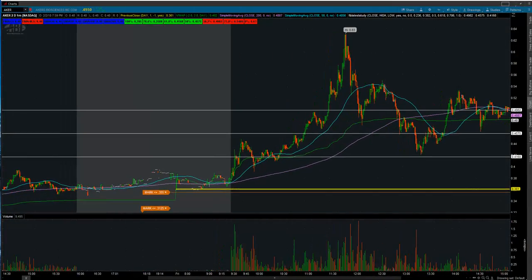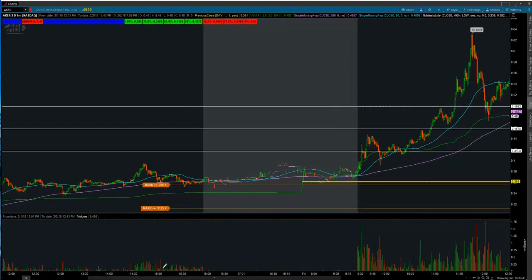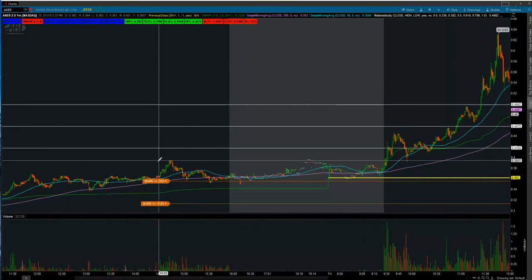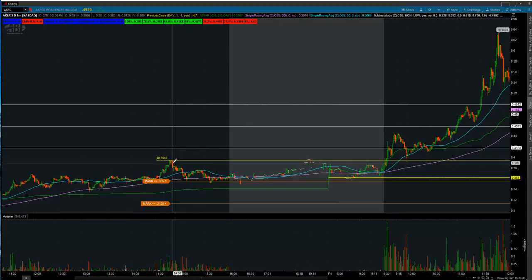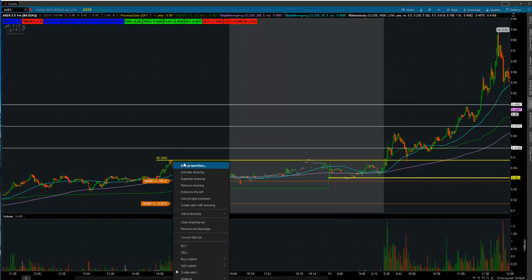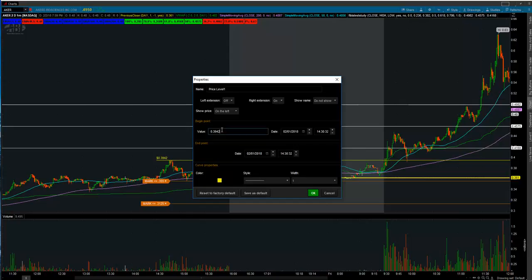So very simply, this is where my alerts were below, just in case it went below, but it never got back down that low. So this was the higher day, Thursday, right? So my alert would have been here, right at the high, which was 39.39. So let's do that, 39.39. So what do I always say?